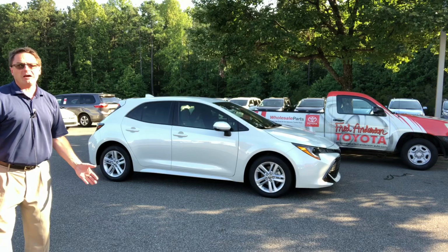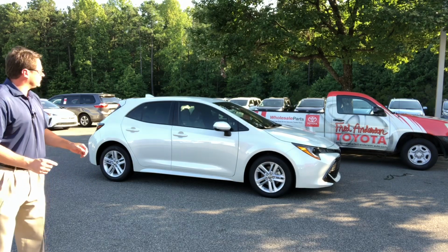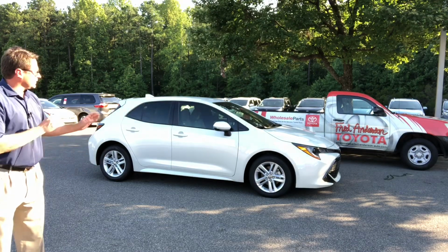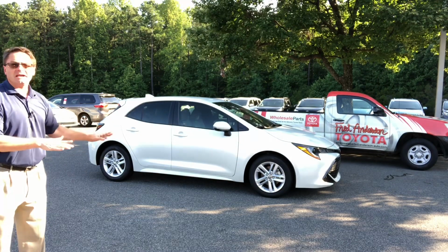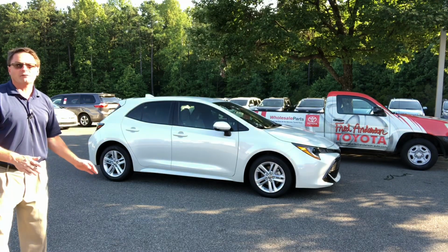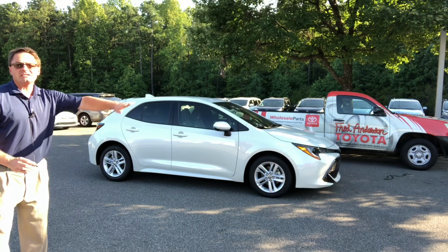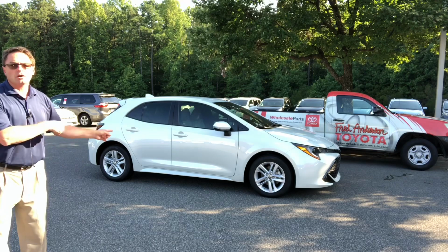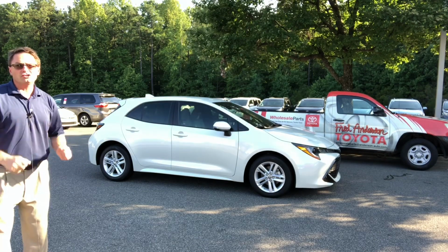It's miserable out here. By the way, if you want the best value on the planet here, look at this Corolla hatchback. It comes with alloy wheels, loaded with safety features. It's super fun to drive, great suspension on it, nice smooth acceleration for $23,000 or less. Corolla hatchback, woo, good choice.